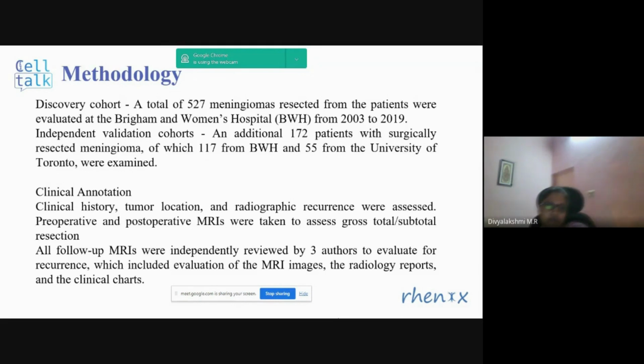The clinical annotation included the detailed clinical history, location of the tumor, and the radiographic recurrence rate was assessed, along with the pre-operative and post-operative MRIs for assessment of gross total or subtotal resection. The follow-up MRIs were independently reviewed by 3 authors in order to evaluate the recurrence, and also the evaluation of the MRI images was done regarding the radiology reports and the clinical charts.